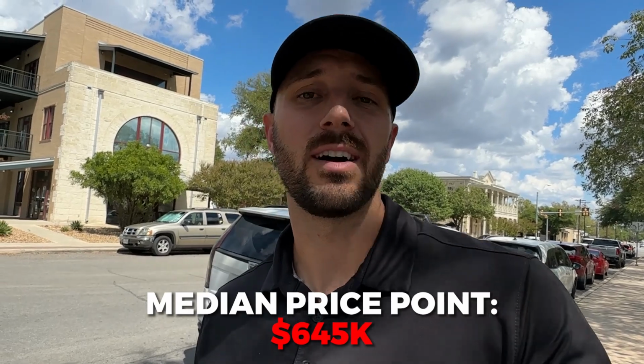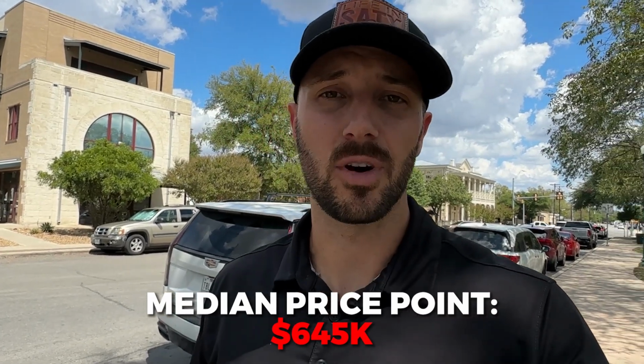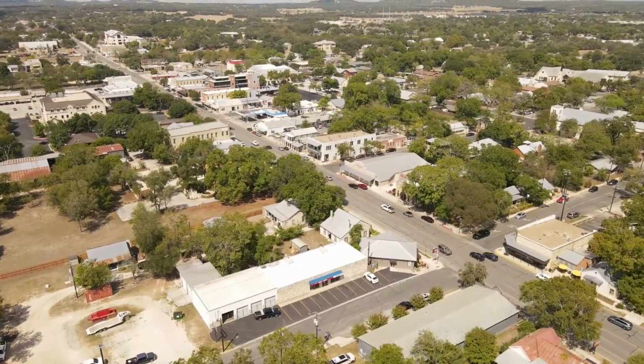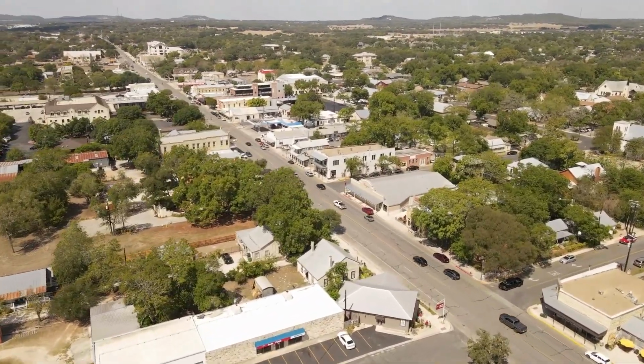And another thing, like I mentioned, higher cost of living. $645,000 median sales price, which is way higher than anything in San Antonio. It's actually double the median sales price of San Antonio right now. So it is very expensive to live here, especially if you're looking at buying a house. Rent is not cheap as well. Even with apartments, they're not very cheap.